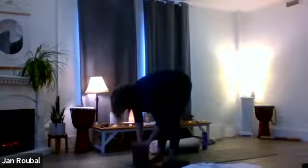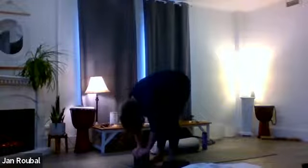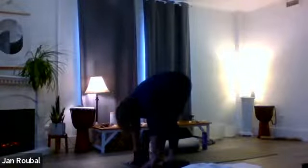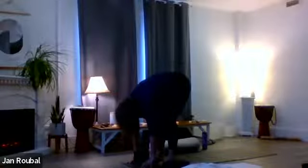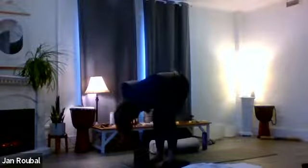And you can use the blocks if you like. If you want to put your hands on a block, or if your hands touch the ground, that's okay too. Just having a nice bend in the knees. Maybe rocking the head from side to side, releasing the neck.